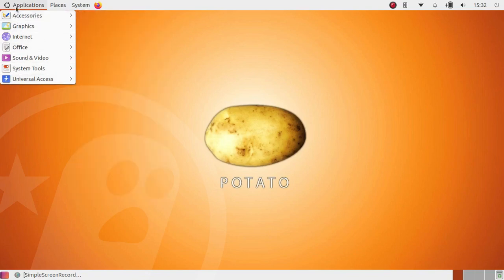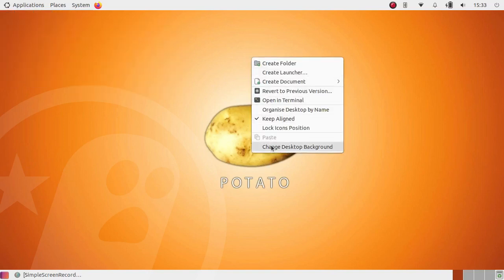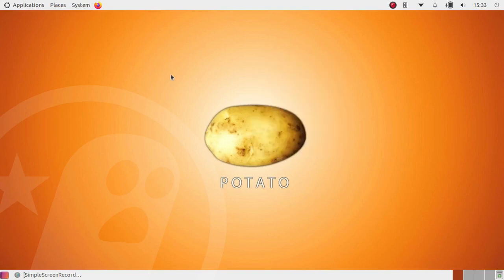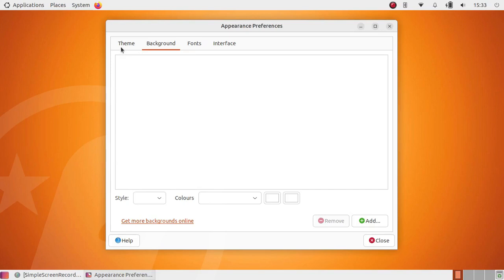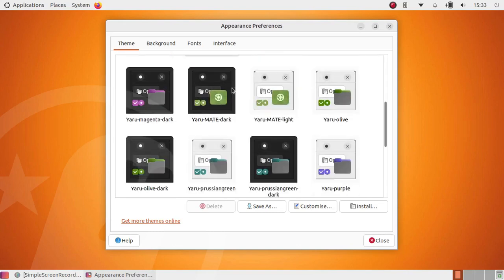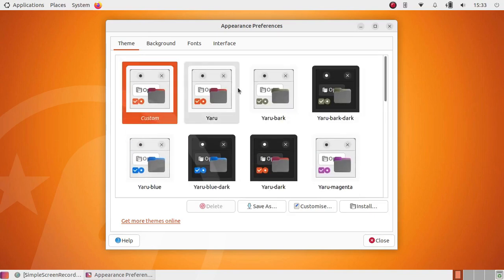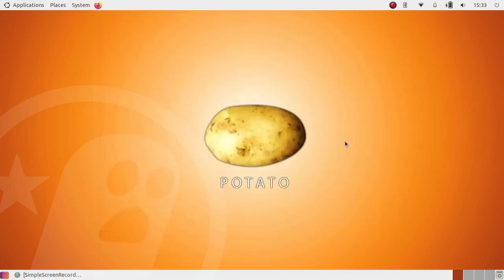And I've got it in the traditional layout, and I've chosen the, where is it? Change the background. You can do all here. The theme I've changed to, it's basically Yaru, isn't it? Because I wanted a light theme to remind me of the golden days of Hardy Heron as much as I possibly can. Although, we're a long way away from those days when Ubuntu was Linux for human beings.